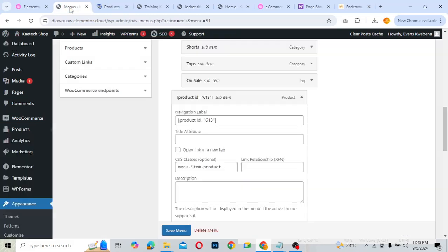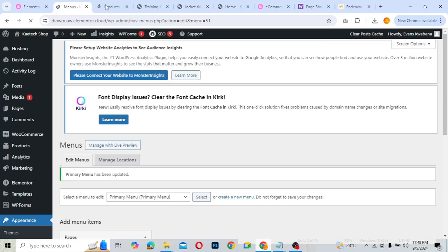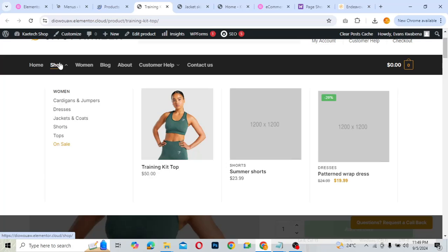So if I come over here and clean this particular one, and then write 7206, okay, and I save it, I expect this product to populate for me on the front end. So let's go to this place, refresh it, and then if I hover over here, you see it's now populating over here for me. So you can do the same for all your products.